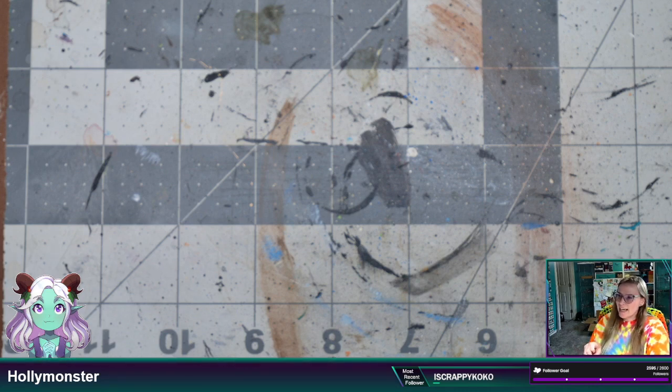You painted terrain today? Nice. I paint them so I have a reason to dust them later, forever.